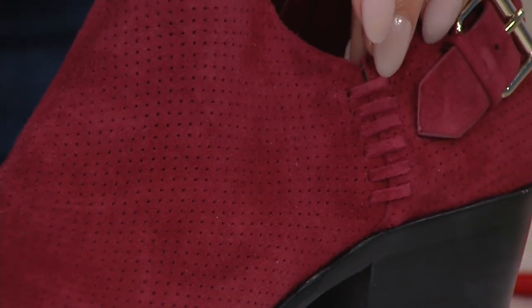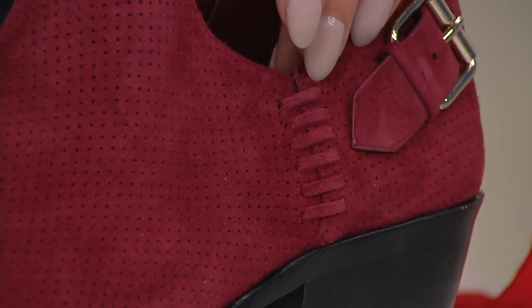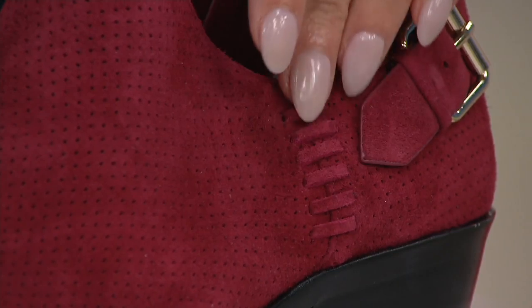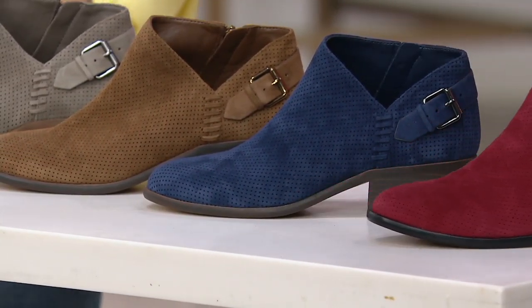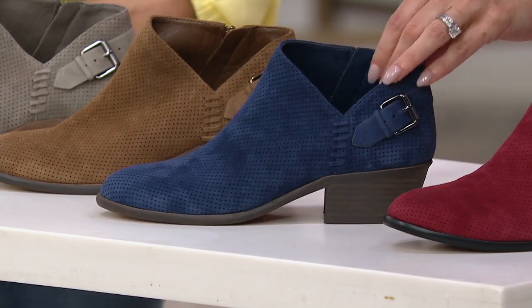The stitching, all that beautiful whip stitching just adds so much texture and dimension. It's a beautiful shoe. And so comfy. It really is super comfortable. My mother would say this is having your cake and eating it too. Yeah, they're pretty and comfortable.